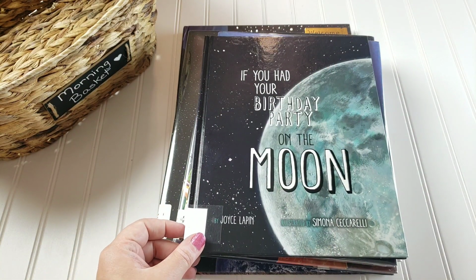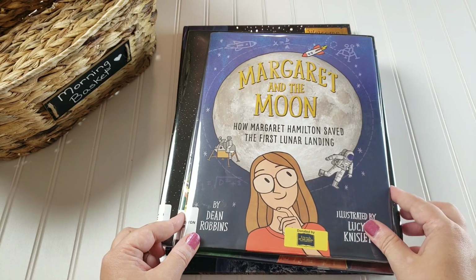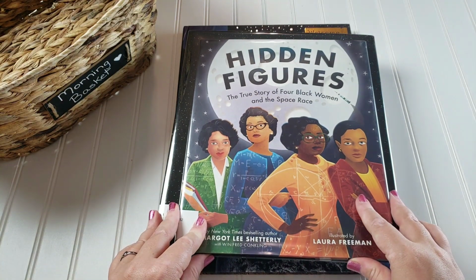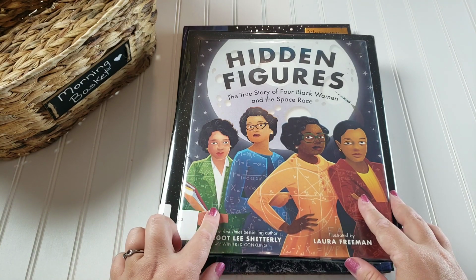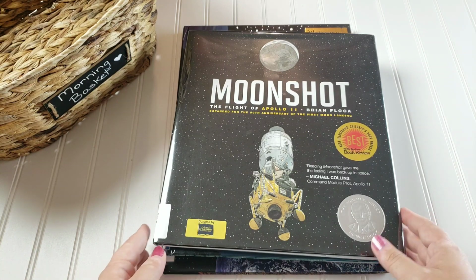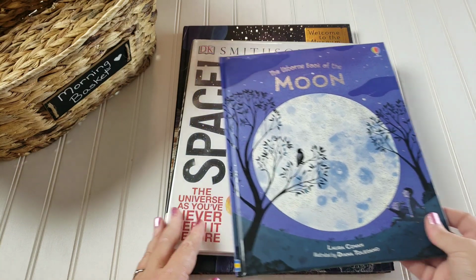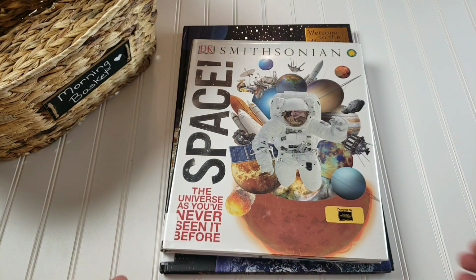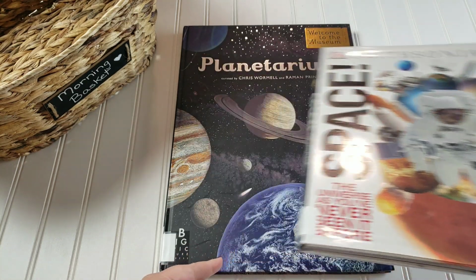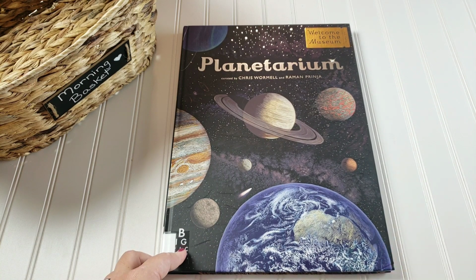If You Had Your Birthday Party on the Moon. Margaret and the Moon, How Margaret Hamilton Saved the First Lunar Landing. Hidden Figures, the true story of 4 black women in the space race. And I did actually go ahead and get the DVD that goes with this as well for us to watch. Moonshot, the flight of Apollo 11. The Usborne Book of the Moon. And then for reference books for us to have for the whole month, I have the Smithsonian Space, the universe as you've never seen it before, as well as the Welcome to the Museum series, Planetarium.